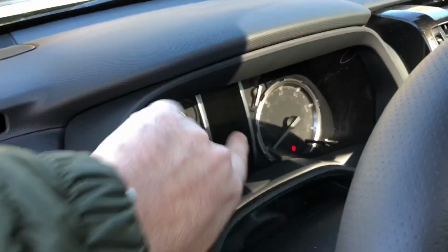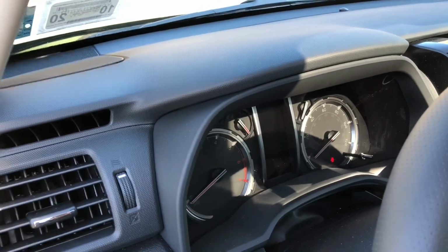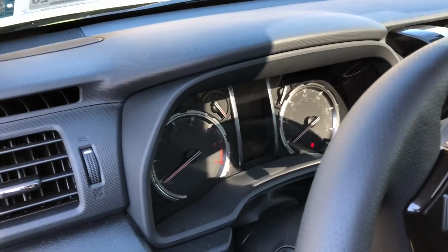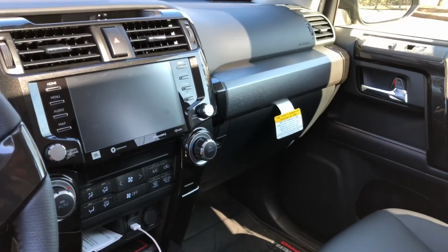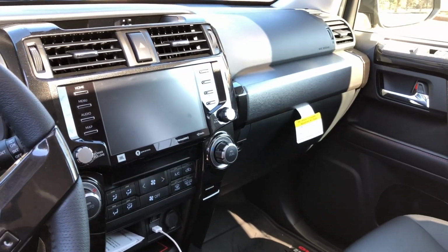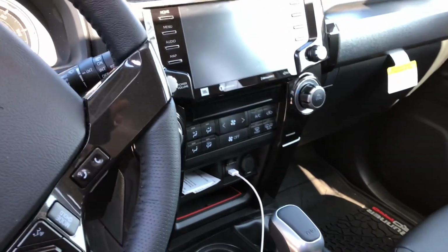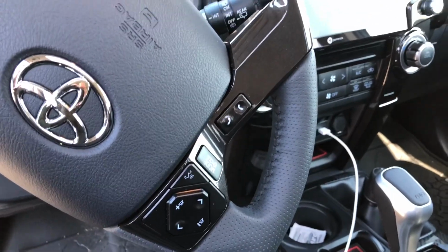Definitely a much nicer display right here. This used to be really small in the 2016, and the resolution looked like it was from 1980. This is significantly improved. The gauges are also slightly different, in different positions. We come out here, you can see the nav system, significantly nicer, much larger. They've gotten rid of one of the knobs in the center and replaced that with some buttons, but everything else is pretty much the same.